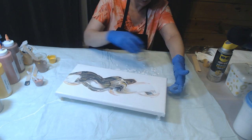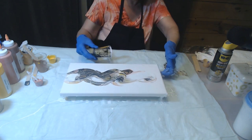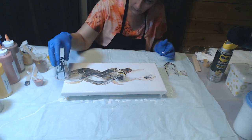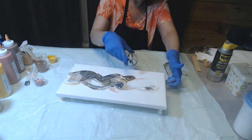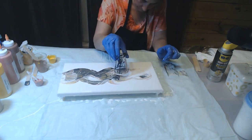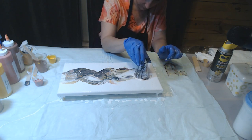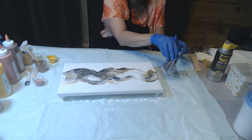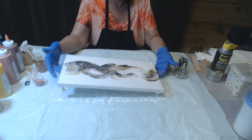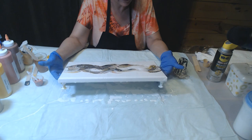I'm going to dip back into my white. Pull this off. I don't like this area right here. So I'm going to pull this back through. Try to, anyway. I haven't painted in a year, you guys. Life happens. That's a lot of white right there.